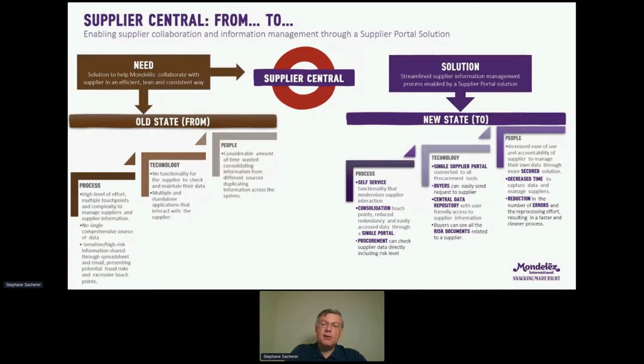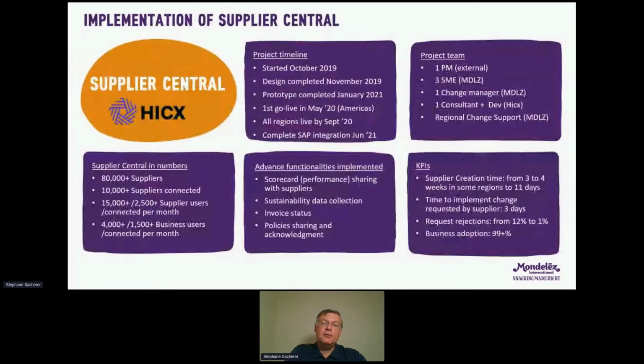So if I look now at what we have done, we have selected X as the platform for our Supplier Central solution. That's a project that started in October 2019. We were able to be very quick on the design and prototyping, because we had a clear view of our processes, and we were able to meet with the developers very quickly and bring all the knowledge of what we wanted to do together.